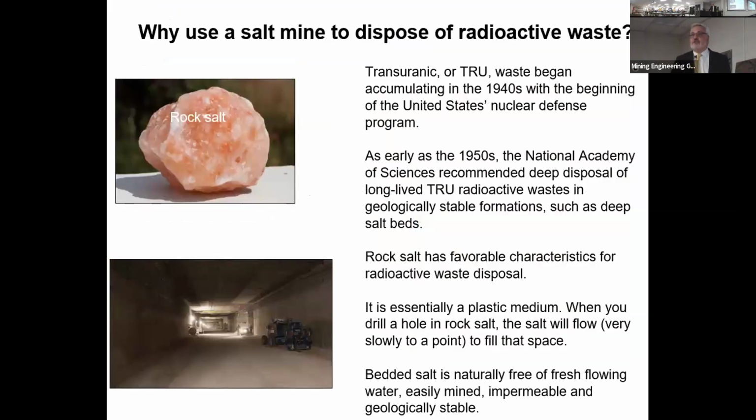Okay. Transuranic waste. You might ask yourself, what is transuranic waste? It's basically things that have been exposed to radiation and have retained some measure of radiation. Things such as clothes, gloves, tools, any type of debris. That's actually what transuranic waste is. It's a relatively low level concentration of radioactive waste.